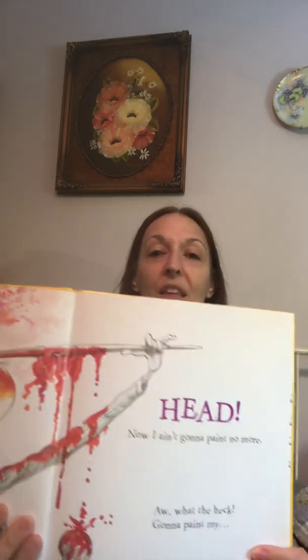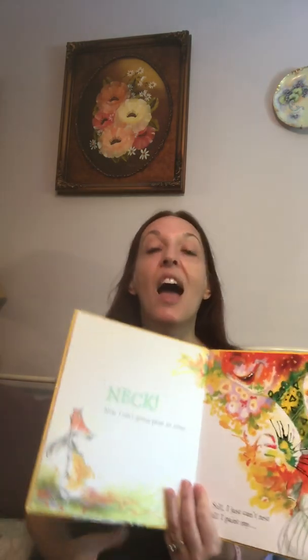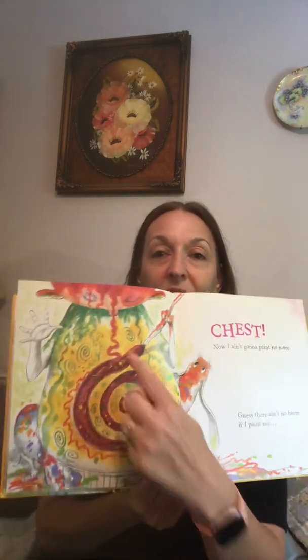Now I ain't gonna paint that no more. Oh my goodness. What the heck? I'm going to paint my, what rhymes with heck? Neck. Now I ain't going to paint no more. Oh my goodness, look at all those colors. Still, I just can't rest until I paint my chest. Now I ain't going to paint no more.